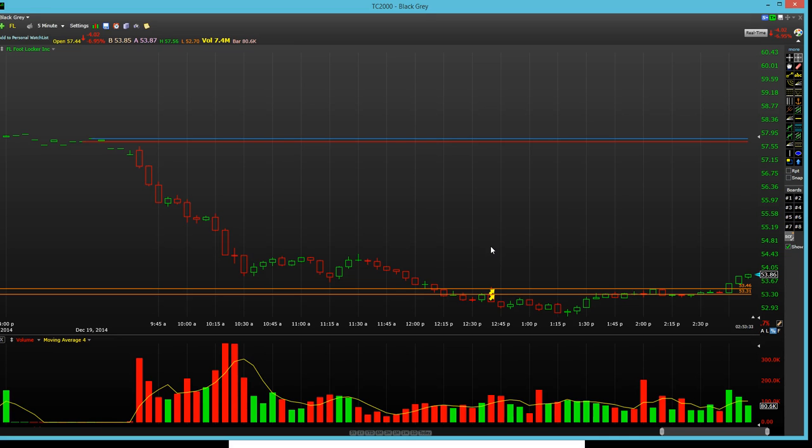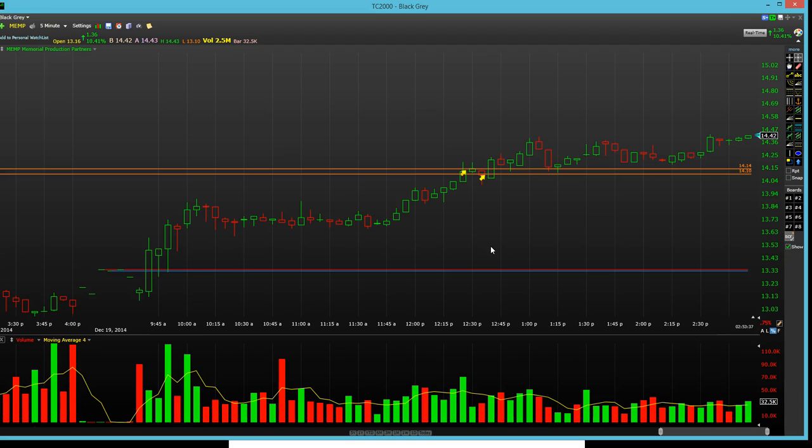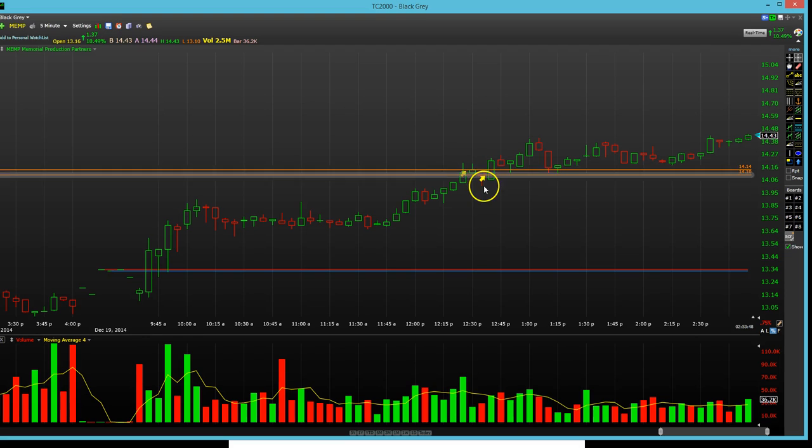So very tough. MEMP. This was one that I kind of blew, kind of got taken out of it. This was a bit of a chase. Oil was going up, and I took the trade here at 14.14, but I got shaken out on this candle right there when it went down to 14.10. I got out. Next candle, it just resumed. But again, even this is kind of up and down, up and down. Hard to day trade something like this.